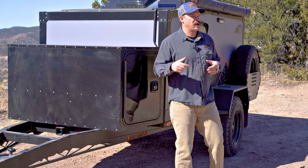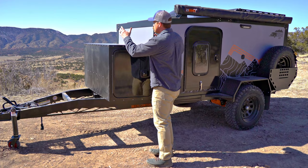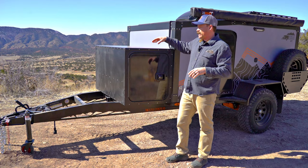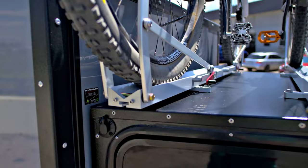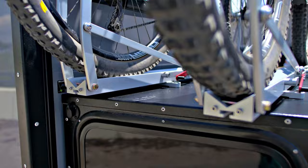You can also add additional accessories up here. So you could do a luggage rack up here that can store firewood and muddy boots and things like that. You can also put two bike racks right here to carry additional bicycles. So you could combine it with a dirt bike or more kids' bikes for the whole family.